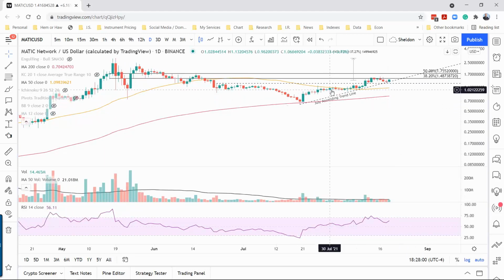You'll see here that it was resistance and then it served as support. So what you want to see here is it being formidable, credible support if we indeed do break down from this area of the ascending trend line.